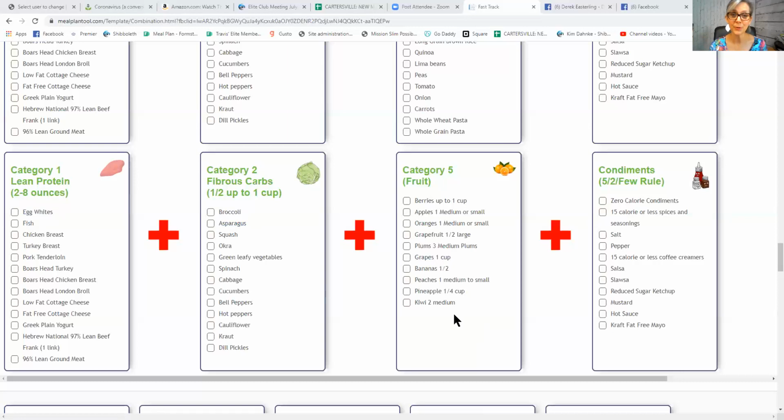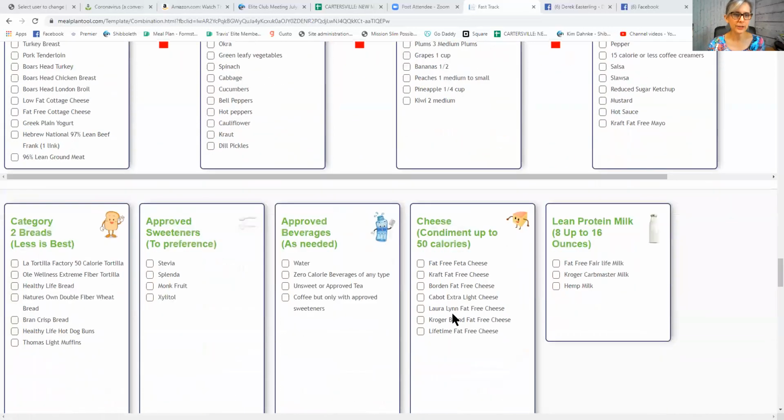But once you get into maintenance, if you would like to eat a serving of fruit by itself as a snack, you can do that. It's in weight loss that fruit must be combined properly for you to still have a perfect day. And all these combinations that we've gone over tonight are going to give you a perfect day scenario. So let's scroll down a little bit more and have a look here.